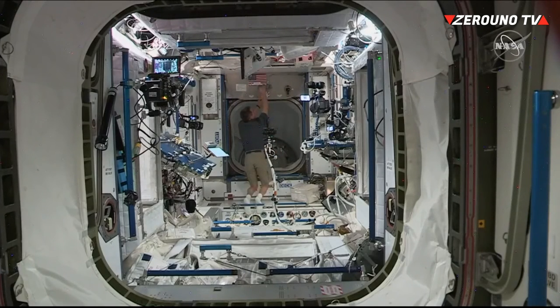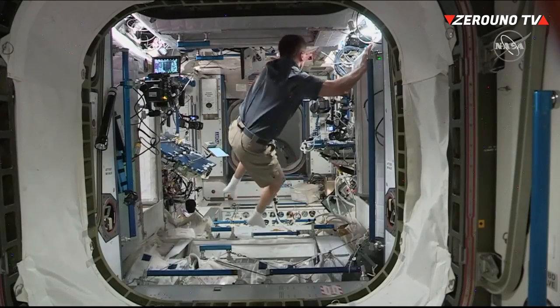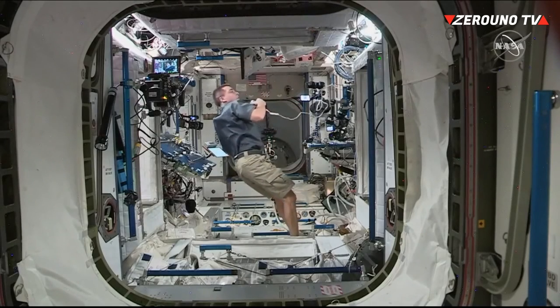Now again, there's a few more hatches to open until we are able to welcome Bob and Doug aboard the International Space Station. You're looking through the hatch into the pressurized mating adapter. There's another hatch down there through the pressurized mating adapter that opens up to the International Docking Adapter.